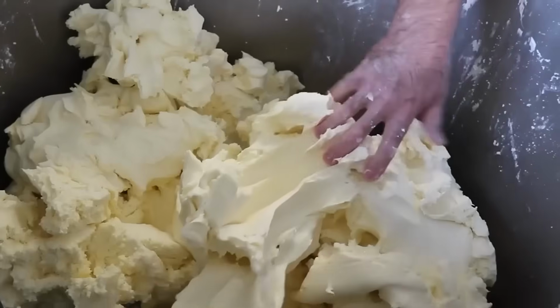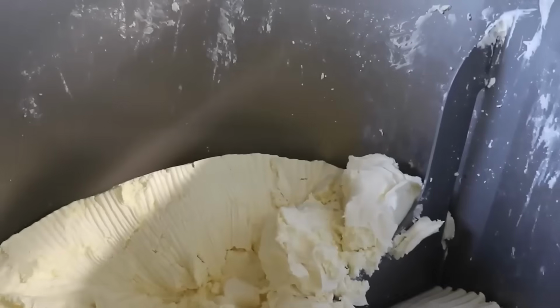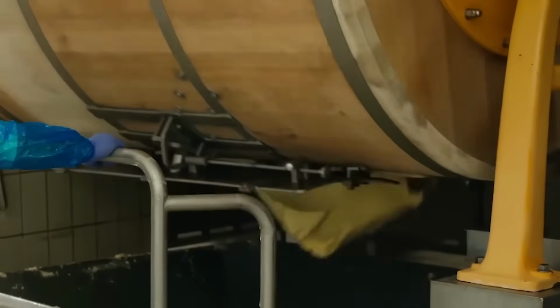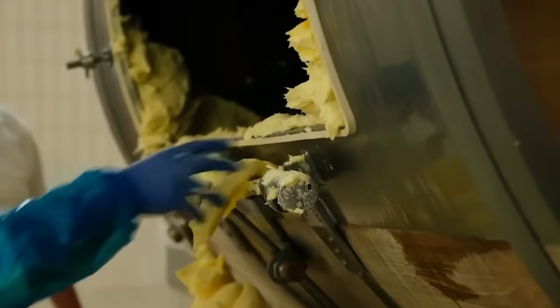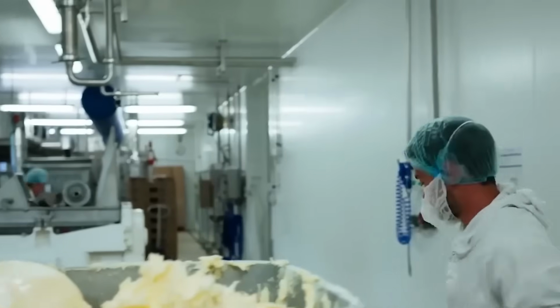After washing, the butter is worked to achieve the desired consistency. If salted butter is being produced, salt is added at this stage to act as a preservative and enhance flavor. The amount of salt varies based on the specific product requirements and regional preferences. The working process involves kneading the butter to distribute the salt evenly and to expel any remaining water.